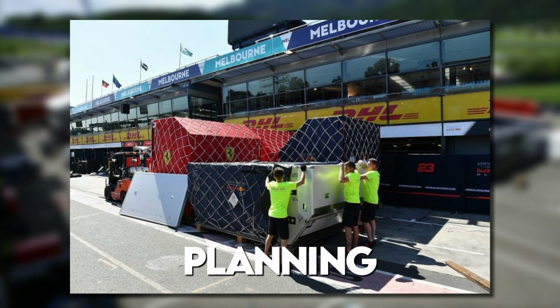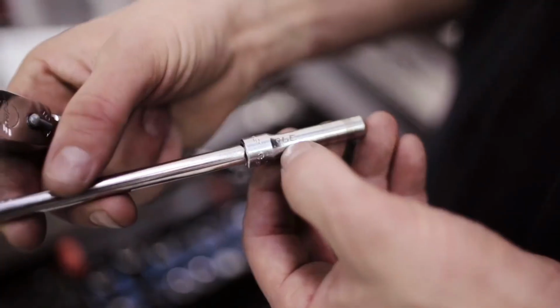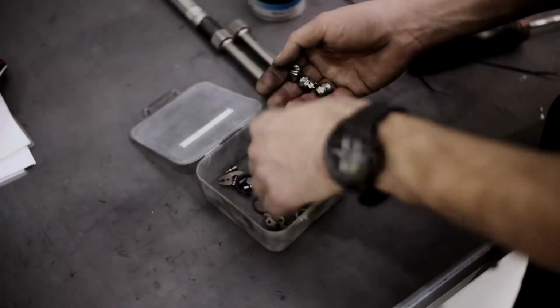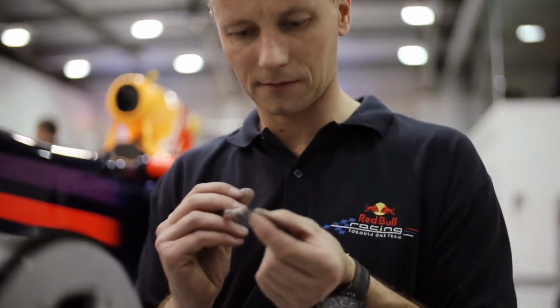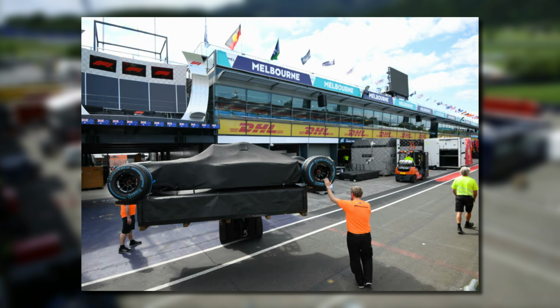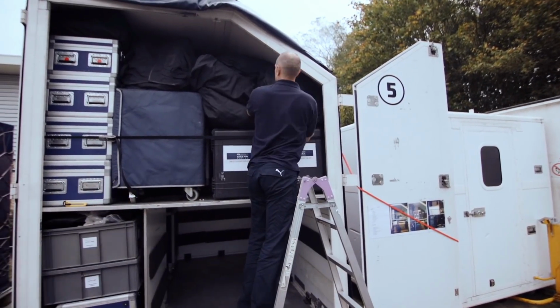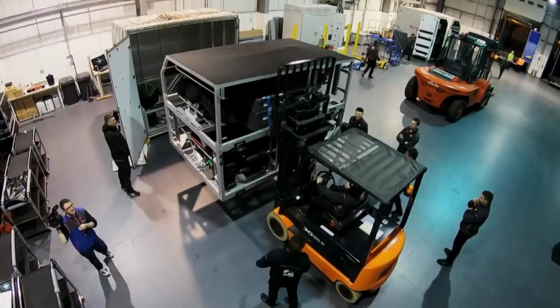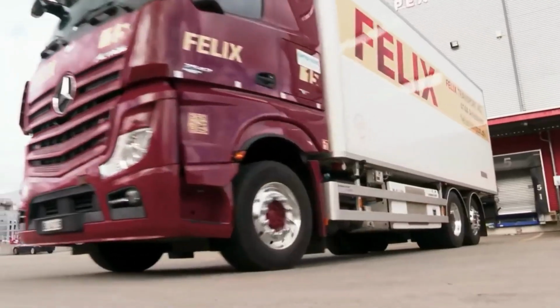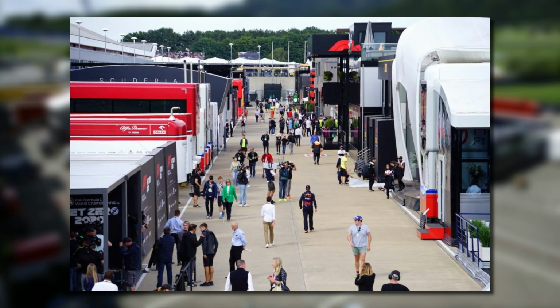Let's start with planning, because the teams also start with that. They must make a complex plan in advance. The transportation process for Formula One teams begins long before the first race of the season. Meticulous planning and coordination are essential to ensure the smooth movement of equipment across borders. Team logistics managers work closely with freight forwarders, customs agents, and transportation companies to orchestrate the complex logistics involved. So a crowd of people is involved only in the first phase of this complex job.